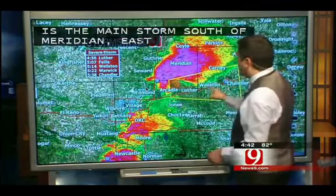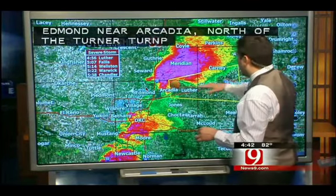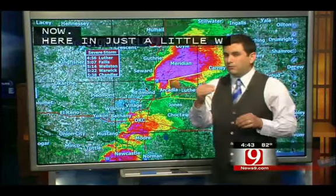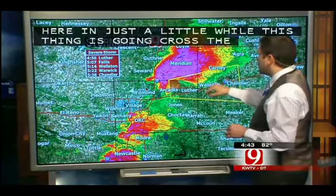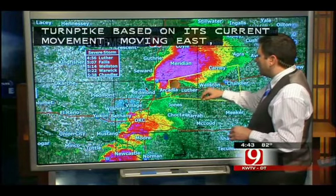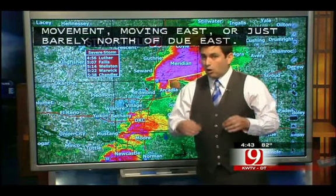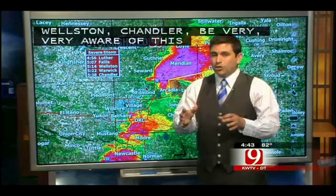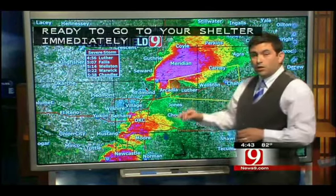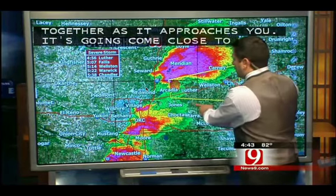If you're driving on the Turnpike, you're okay for right now, but I've got to tell you, in just a little while this storm is going to cross the Turnpike, based on its current movement, moving east or just barely north of due east. Wellston, Chandler, be very aware of this storm. Be ready to go to your shelter immediately if the storm holds together as it approaches you. Based on its track, it's going to come very close to both Wellston and Chandler, and it's already done considerable damage in Edmond, so don't take chances with these storms.